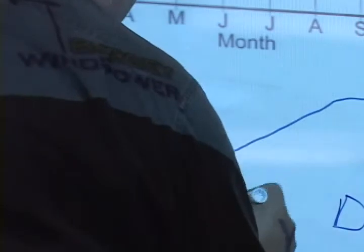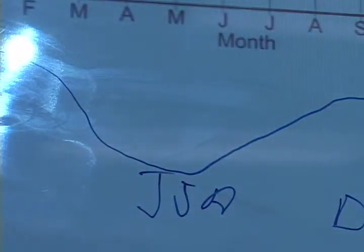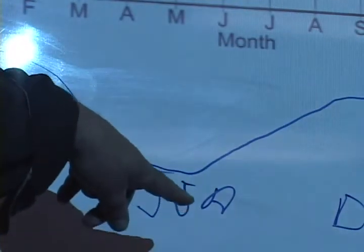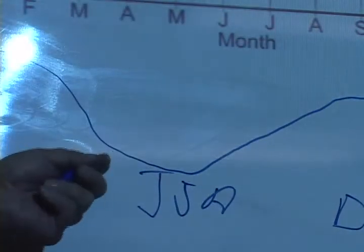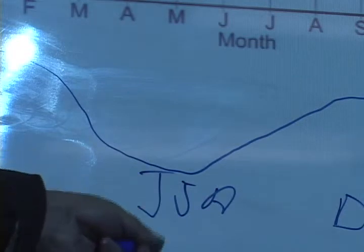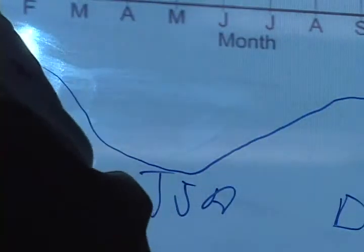June, July, and August are called the doldrums, and the guys that sailed ships hated them. They stayed away from the 40-degree latitudes, which is where we are, in the summertime because of this. Because they get stuck, and you don't want to get stuck out in the middle of the Pacific Ocean. Just for your information, a power curve for solar looks like that.